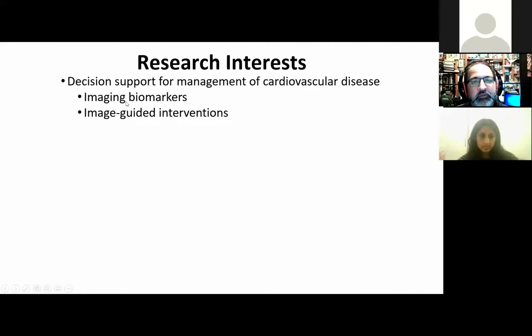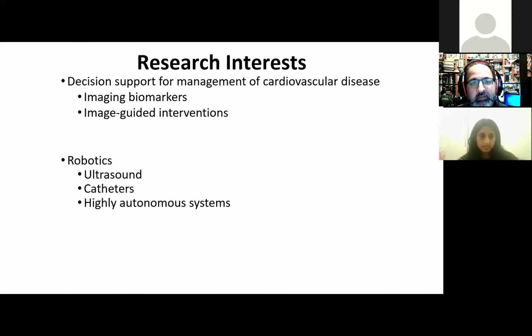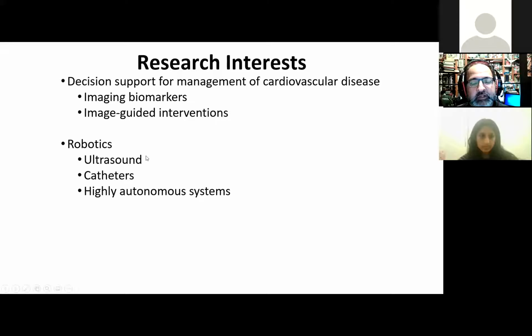So making measurements from medical images was probably where I started off in my research career. So just accurately measuring or robustly measuring things from medical images, obviously to inform some clinical decision making. Using medical images to help to guide keyhole or open surgery in patients. And then moving on to robots. So we've recently been working on ultrasound robotics, making robotic devices that go inside patients for keyhole surgery, robotic catheters, and actually looking at robotic systems that are very autonomous. So having very little user input and trying to do complex things by themselves, autonomous systems.